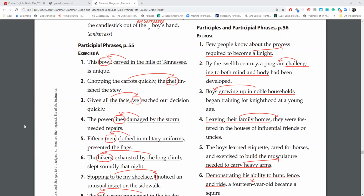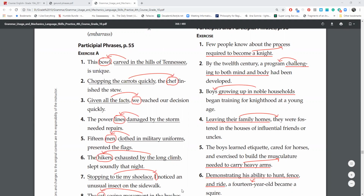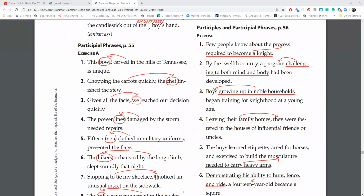Today we will be going over participles and the phrases worksheet from your grammar worksheet on pages 55, 56, and 57. So we will begin at pages 54, 55, 56, excuse me. And we will start with page 55 since we covered page 54 in class.